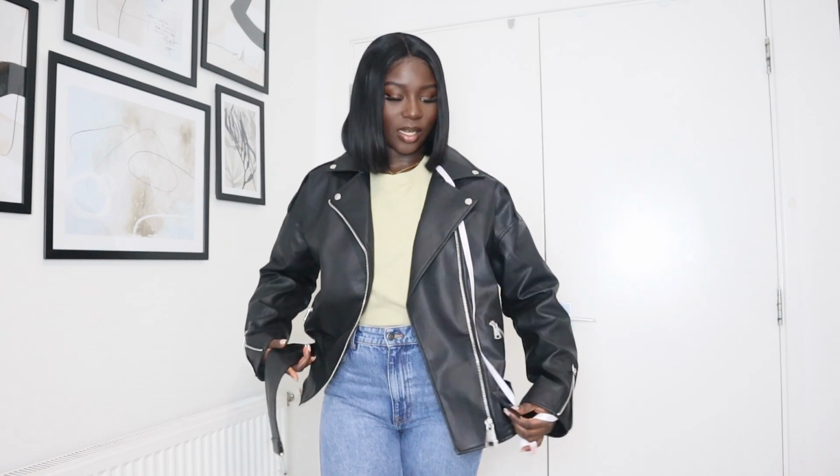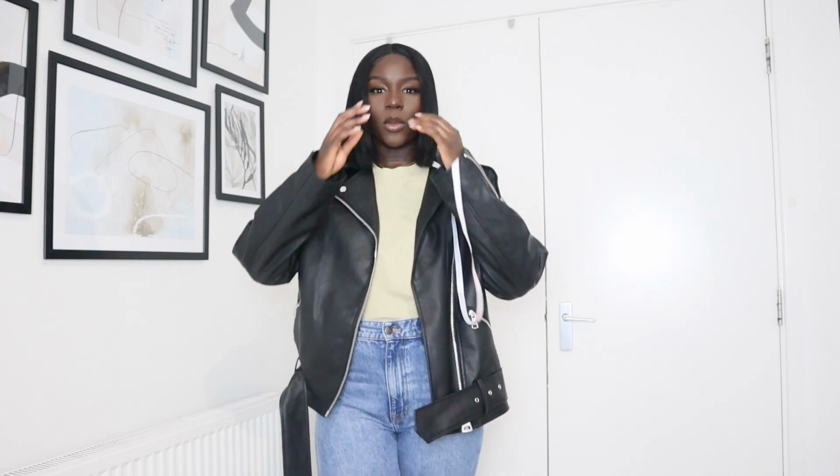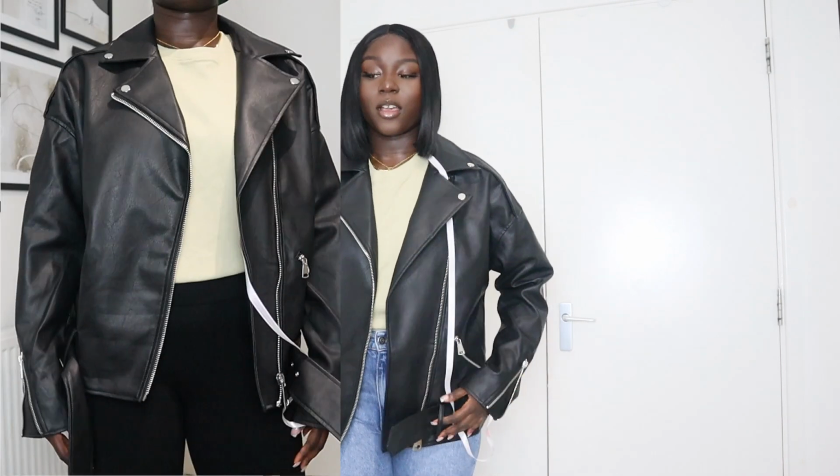Now, I really like this coat. The thing is with, well, jacket should I say, the thing is with this jacket, I obviously, as you can imagine, like most people do, have a leather jacket already. But I've really wanted something that's like oversized and more loose fitting. So when I saw this one, shout out to the model.